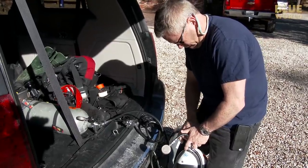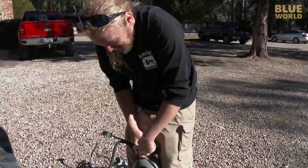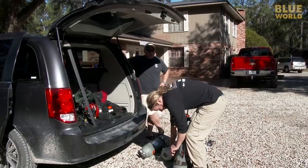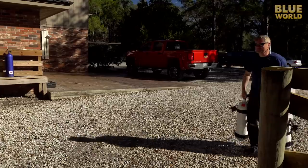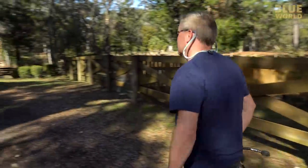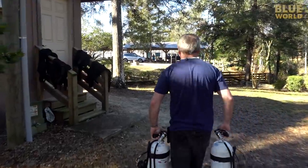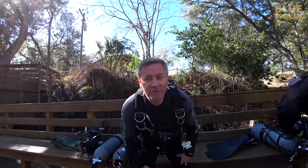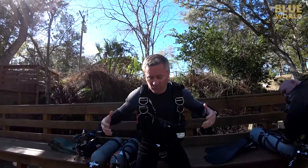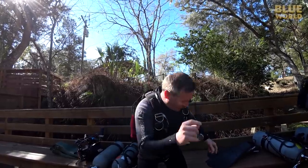We're going to start with a dive in the main grotto to check out the training facility. I don't need cave diving gear for this dive, but it's what I've brought. So I'm going to try out something new today, which is putting my tanks on up here and then walking with the two side mount tanks down to the water. Never done this before.